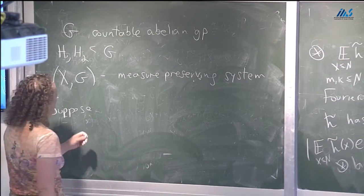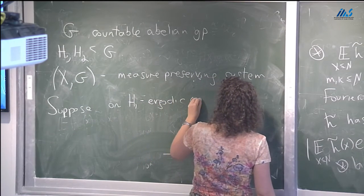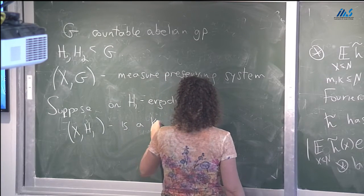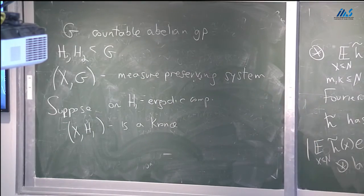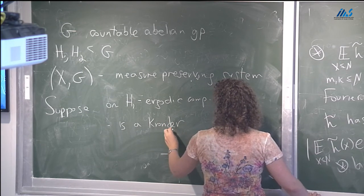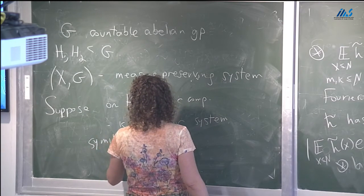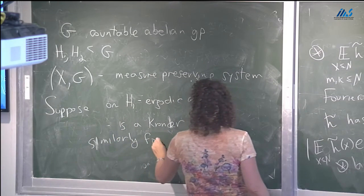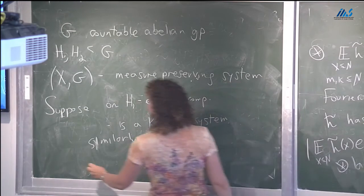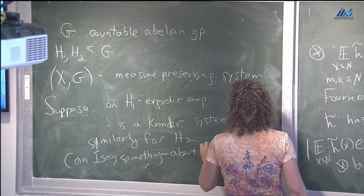So here's the simplest case. Suppose on H1 ergodic components, the system X is a Kronecker system. So on each ergodic component it looks like a Kronecker system, and similarly for H2. So suppose my system looks like a Kronecker action in the H1 direction, like a Kronecker action in the H2 direction. Can I say something about the action in direction H1 plus H2, the action on the H1 plus H2 ergodic components?